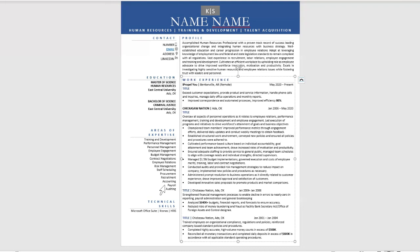So let's start from the top and go all the way down. I really like here this big lettering with the name. I also like that they have clearly identified who they are at the very top by using human resources, training and development, and talent acquisition. So right there, before I even read through any of their resume, I can clearly see that this person is somebody that I'm going to want to look at if I'm recruiting for any of these positions. So human resources, training, development, talent acquisition, if I'm recruiting for any of those, I'm definitely going to keep reading.